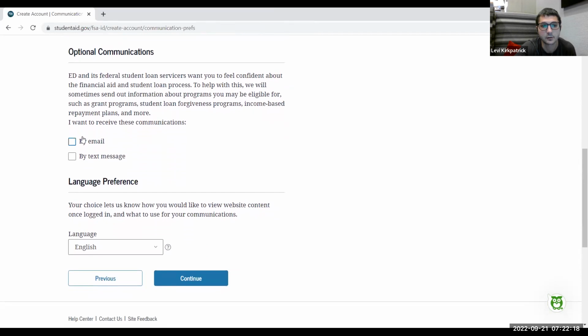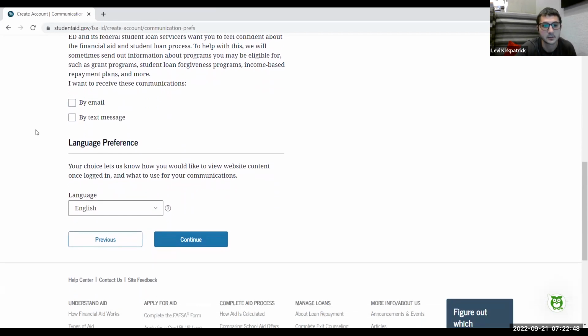And then here you can also opt into optional communications. So those are communications related to grant programs, student loan forgiveness programs, income-based repayment plans, other information that might be helpful as you determine which types of aid are going to be best for you or your student. So it can be helpful to receive those optional communications by email or text message.